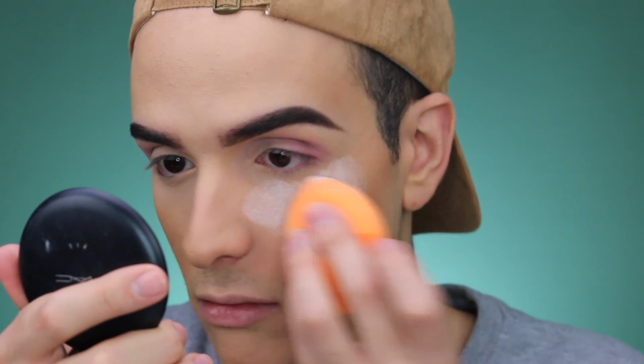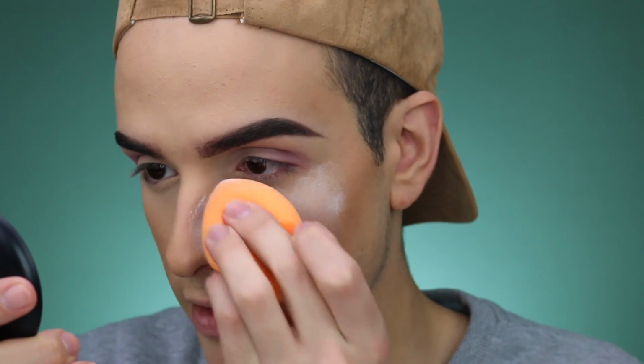I'm gonna grab some translucent powder. I'm gonna take my RCMA and I'm just gonna pat this all underneath my eyeball. I'm also gonna pat some on my nose because I always get fallout on my nose, I don't know how. These look very soft.